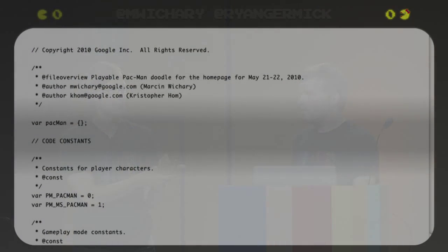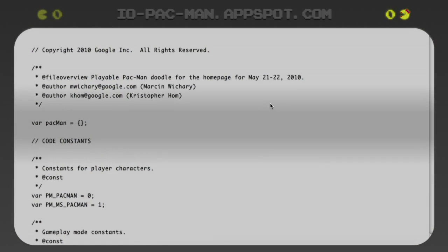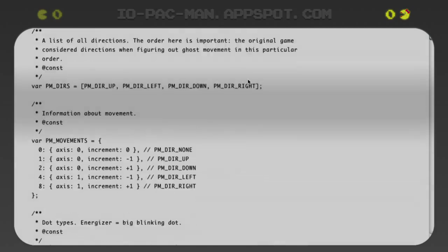That's a great idea. So for the UI experiments that Marcin showed for Jules Verne, he actually posted on your blog pretty robust examples of how we did that. And I think the code there is not packed. This is your chance to look at the Pac-Man code. We'll scroll it really quickly.